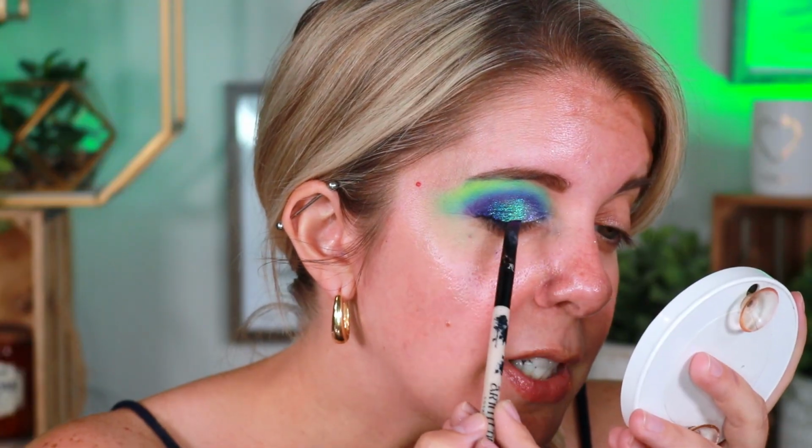This is going to be a beautiful deeper purple gray. So we're going to go a deep purple blue, and line my upper waterline with this, and then I'm going to put on some false lashes. I think I'm going to do the same look on the other eye because I think it's really pretty, and I feel like I don't really ever do something like this.